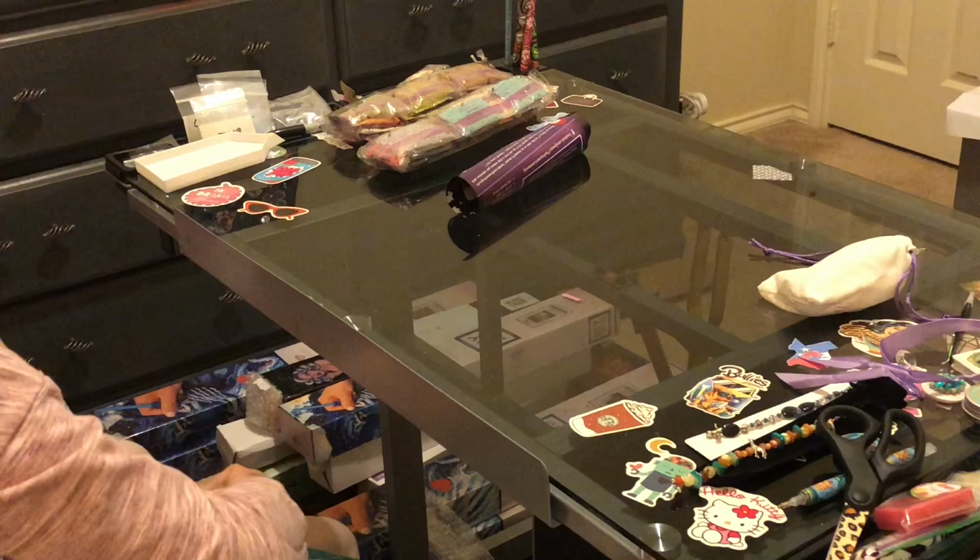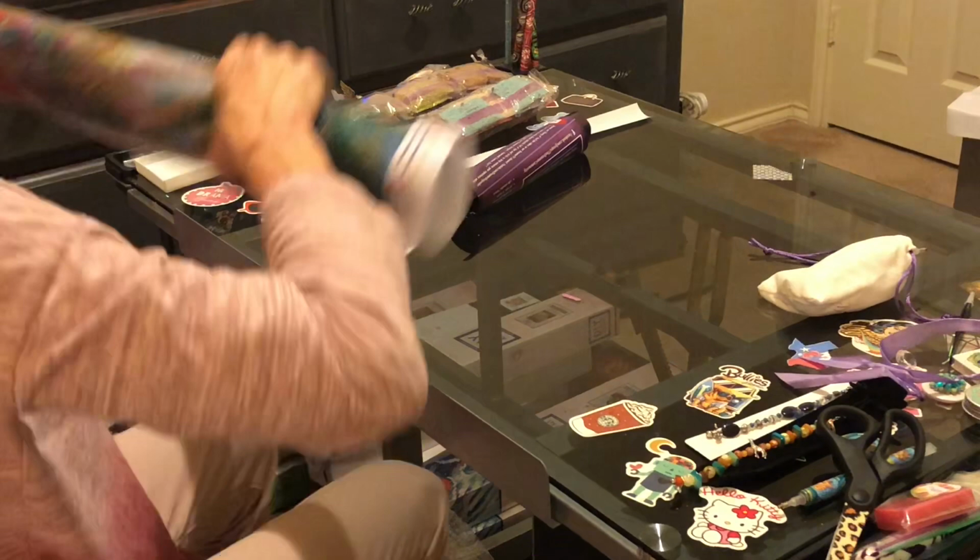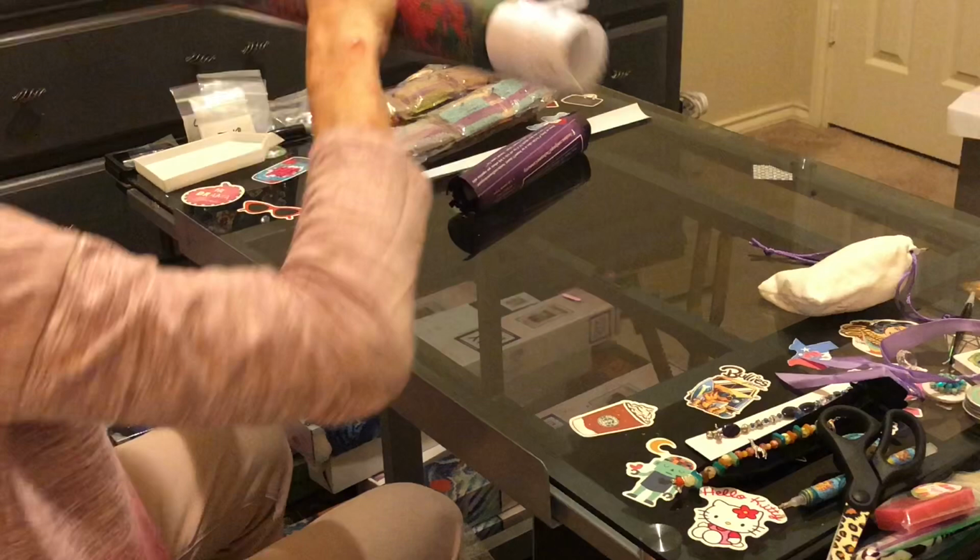It did come on a foam core, and it does have a sticker that we will discuss in a moment. And what I do with poured glue is I roll back and zhuzh. Okay. What did I get?